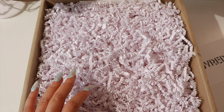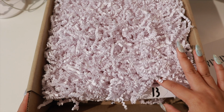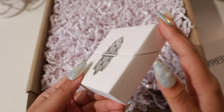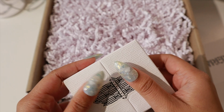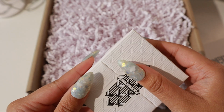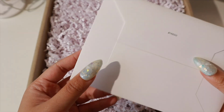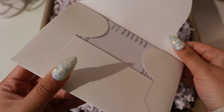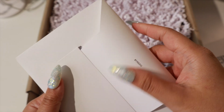When I open this box, y'all, it's so full of stuffing paper. Stuffed isn't even the word, it's literally filled to the brim. Trying to look for the products is like a treasure hunt. I did enjoy that part, but it's messy, so don't drop it. I didn't drop it, thankfully. Right here is this little envelope that they put your receipt in, which I thought is a cute little touch, considering how expensive it is.